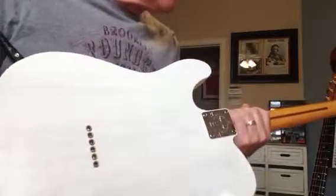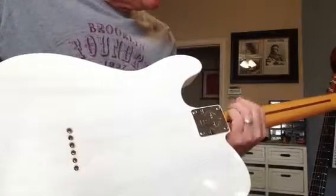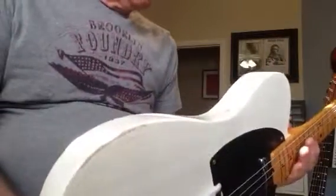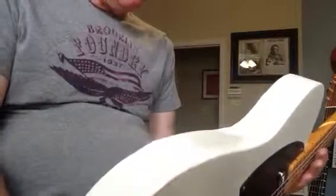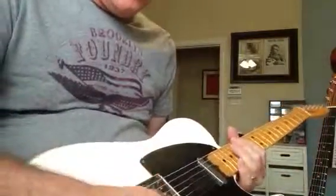So anyway, my only slight complaint is the high gloss finish on the back of the neck. Other than that, this is absolutely the lightest guitar in the world because it's made of pine. So I guess that's all I have to say about it. I am not disappointed that I bought it.